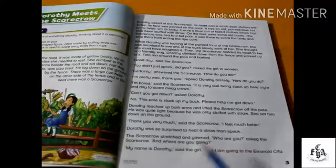"Who are you?" asked the Scarecrow. "And where are you going?" Now the Scarecrow is asking her again who she is and where she is going. Now the girl replied, "My name is Dorothy, and I am going to the Emerald City." Emerald is the name of a city.